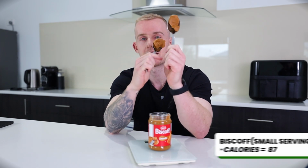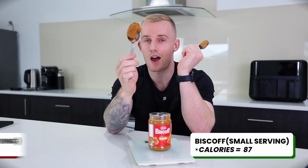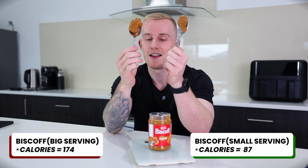We have 2 tablespoons here. Now, obviously we can see this one is a little bit bigger, but it is literally double the calories. So this one here of Biscoff is 87 calories, and this is 174 calories of Biscoff. Now, especially with tasty things like Biscoff and peanut butter, that's so easy to do. If you're just eyeballing it and you're not checking, you're probably having a lot more calories than you think you are.